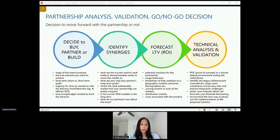What are your and your partner's long-term goals, right? Do your partner's goals align with yours, or at the very least, are they in sync with yours? You might decide if it's a long-term partnership or a short-term relationship of some sort. If it's short-term, it's fine. You can partner in a one-off instance and move on. But if it's a long-term partnership you're looking for, then you definitely want to understand the priorities of your partners.